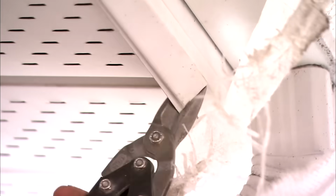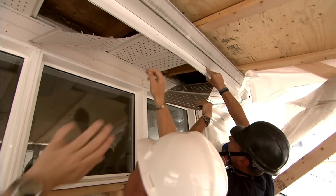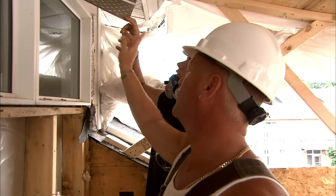Man, there's probably just a hair of that stuff in there. Okay? I see. And of course, they didn't screw it in. Look at how thin that gauge is. Oh, really? We're gonna take it off right to the end.